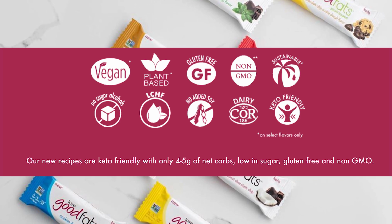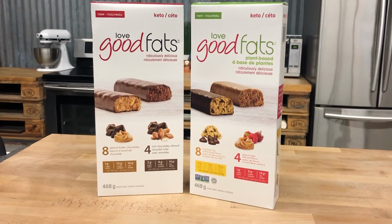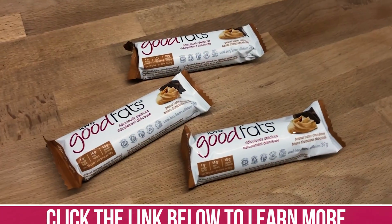So I'm a big fan of Suzie's Good Fats because they don't have sugar alcohols, they have high amounts of omega-9, and honestly, they taste amazing, and I know for a fact that kids like them.